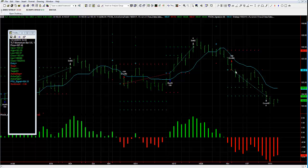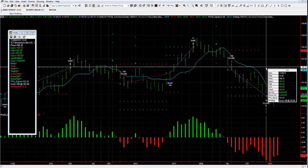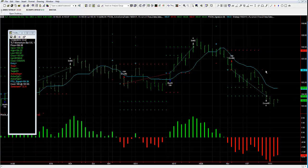Everything's outlined for me. Notice what happened as I passed my first target down here, the first series of green dots. The stop went from the full level, and the calculator moved it down to break even for me. Very, very easy to trade. So we're coming off of this winning short trade. We just closed this one out.